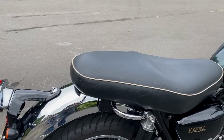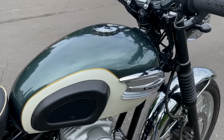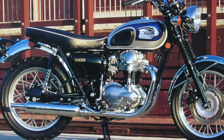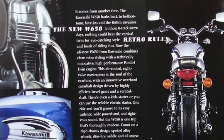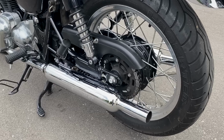Green is my favorite color, so I wanted something that's going to be green, but I also really wanted to make it look super classic. Kawasaki did a great job with this bike, obviously, but I wanted to customize it to make it a little more unique. And I think that's one of the reasons why people stop me right off and think it's a Bonneville, because it's not. It's got front disc brakes and back drum brakes.